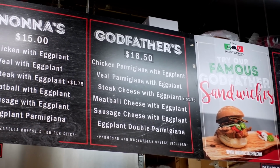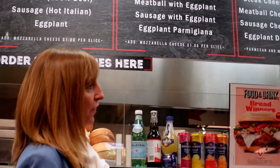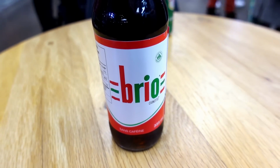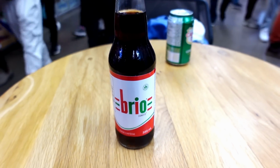Okay, we've decided to have the famous Godfather sandwich. Sure, please. Okay, my drink has arrived. I am having a Brio, an Italian soft drink.